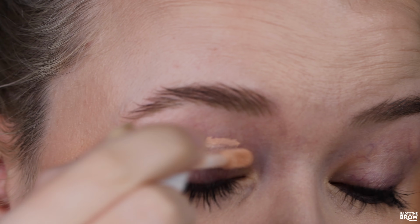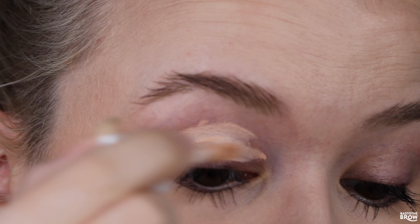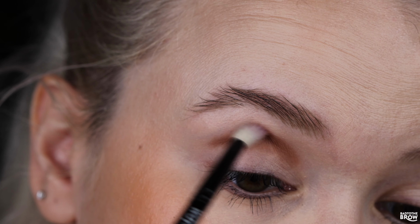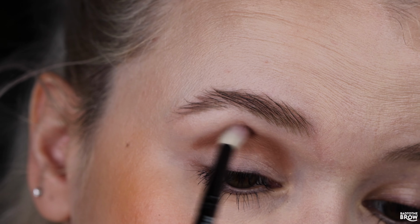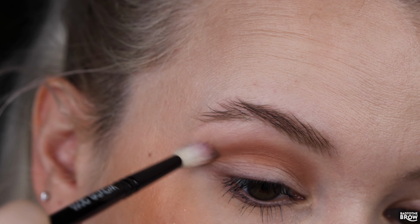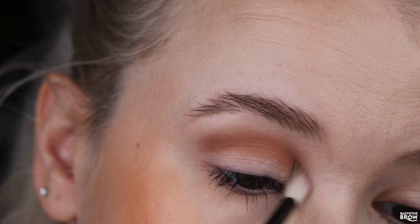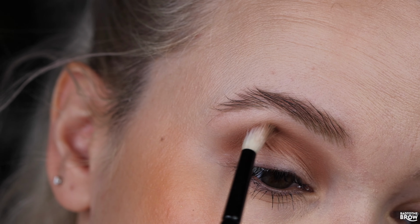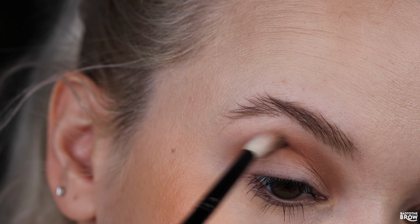Fourth and final look, I'm priming with the Natasha Denona eyeshadow primer. I'm going in with Te Adoro, and I'm gonna put it right into the crease. Oh, super pigmented. I think I'm gonna do a halo eye. I'm kind of feeling it. So I'm just gonna use that as a transition shade right in the crease.